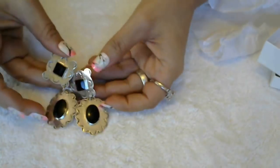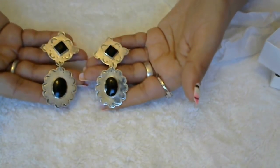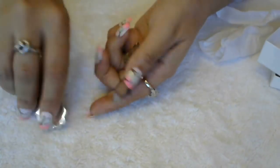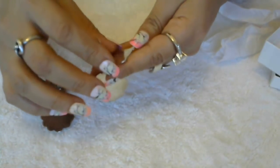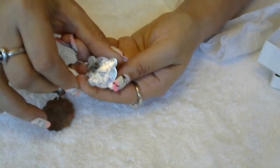And also in the lot were these earrings, which I really love too. Look how pretty these are. I love the little scalloped kind of looking edges on them, and the details in them. And they do look like onyx in here. And these also are clip-ons, which I don't know why, for some reason right now they're more desirable, the clip-on earrings. And these also say Mexico 925 in the back.